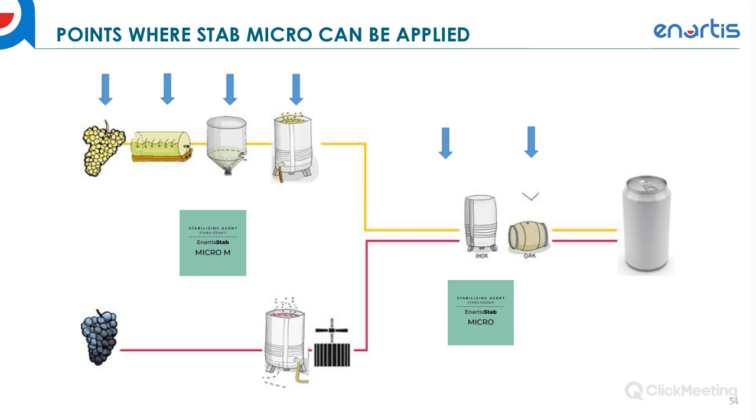There are different points where we can add Stab Micro. It can be added at pretty much any point in the wine production process. It can be added to grapes, to freshly pressed juices as a clarifying agent before fermentation. It can be added during fermentation and at any point during aging. So it really can be used at any point during the process.